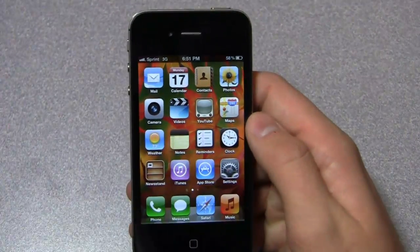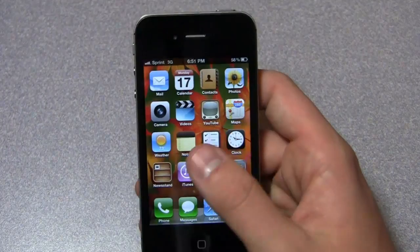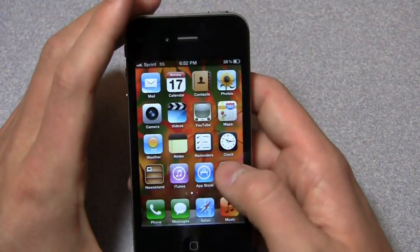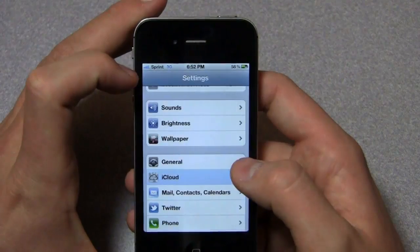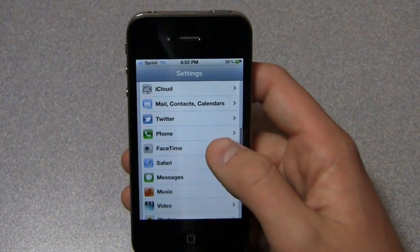So a pretty cool thing, it's really one of those things I didn't think that much about until I started using it, and I'm like, I don't know how I lived without this. I've had the developer build of iOS 5 for some time, so it's just nice that it's out of the box now.